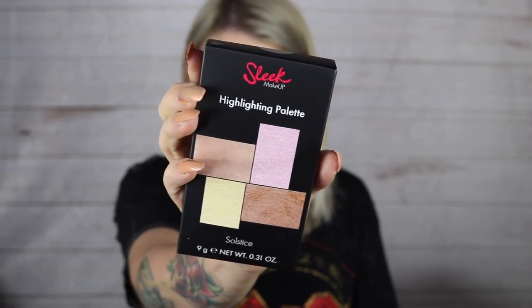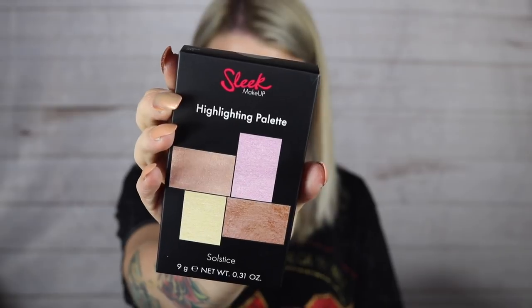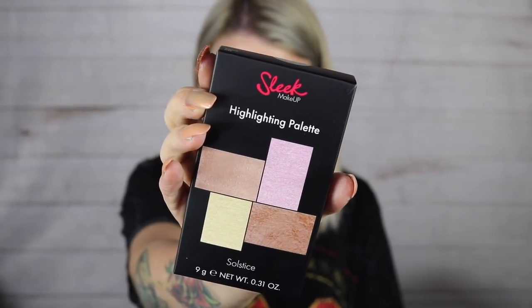Oh, hey, this is actually one that I've looked into before. It is the Sleek Makeup Highlighting Palette in Solstice. This one was all the rage a few years ago. Everyone was talking about this highlighter palette. It is crazy how this one exploded.